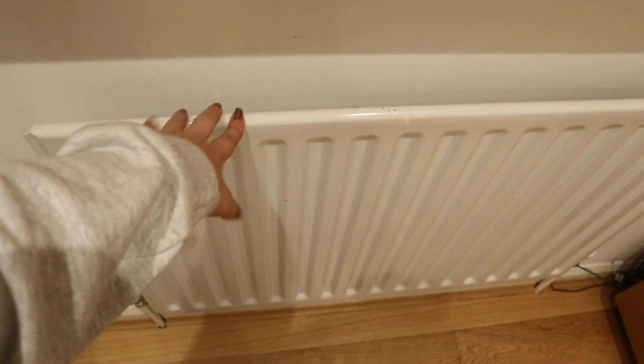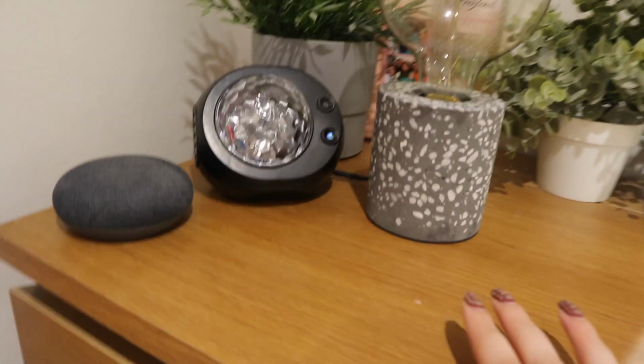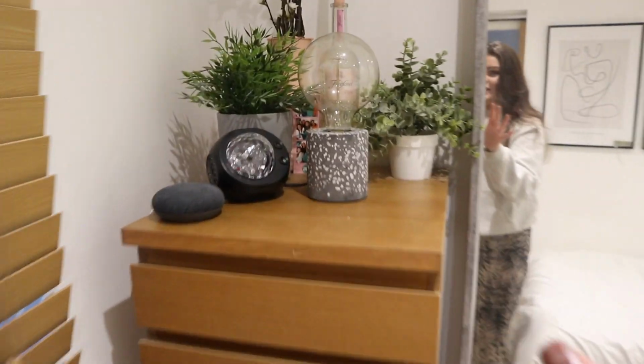Then normally I have my towels here, but they are in the wash. So then we've got my drawers, which is a nice long set of drawers. This came with the flat along with this little shoe rack. So both of them were already here when I moved in. But I like this because it's quite nice and high. I feel like it's a good bit of storage and I need all the extra storage I can get.